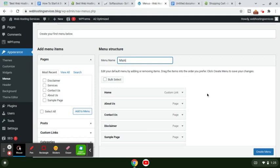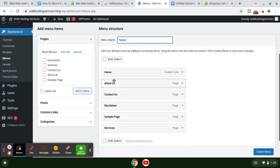And you'll notice that on the very bottom, you'll see each of the pages that we've created, right? So we have main. What we can do is select all of these pages. So they're there. We can add them to the menu.